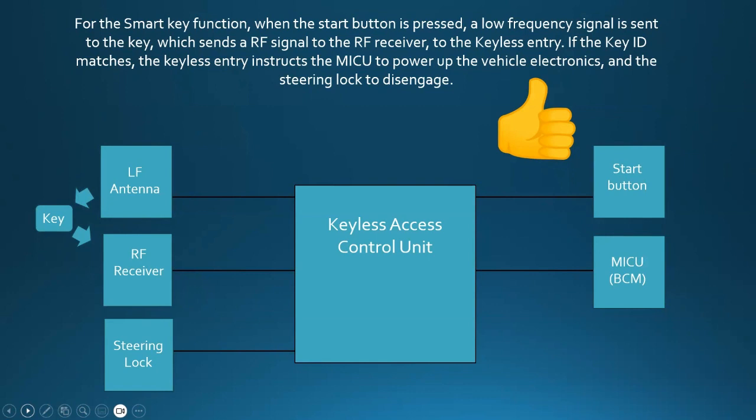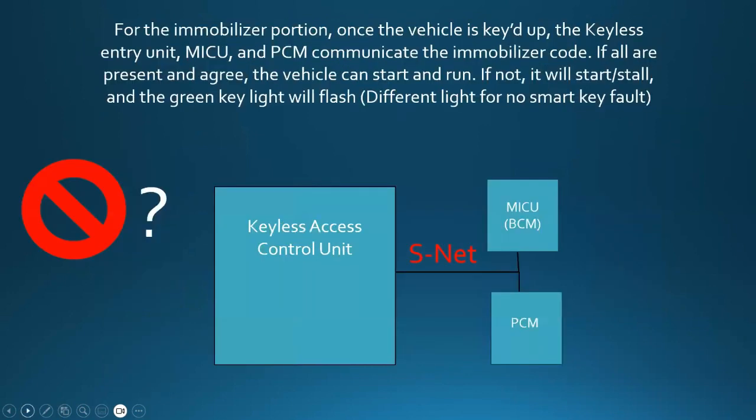Then the key responds by sending a 315 megahertz signal back to the RF receiver, which then goes back to the keyless access control unit, says, oh, yep, the key is here. And then it tells the MCIU to power up the vehicle and, ignition on, relays on, all of that stuff. Everything lights up on the dash. It also releases the steering lock at this point as well. And so all of this happens. And so I know all of this stuff is functional and good. So we're not going to spend a whole lot more time on that. Give everything there a good thumbs up and move on to our next portion of this immobilizer system.